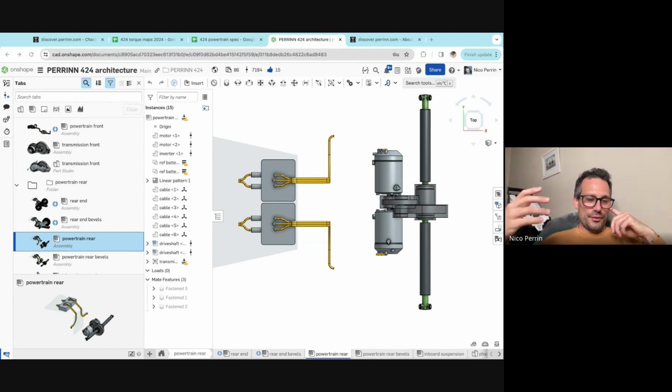So what we found is that if we used a traditional steel drive shaft, the natural frequency was around 20 hertz. And at 20 hertz, the oscillation amplitude was too high.